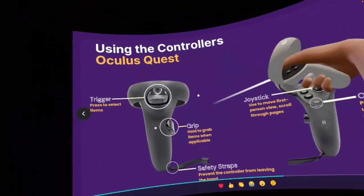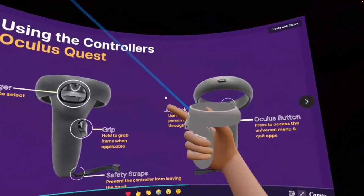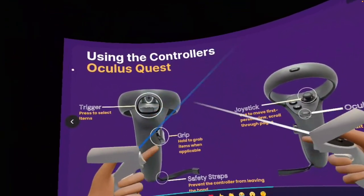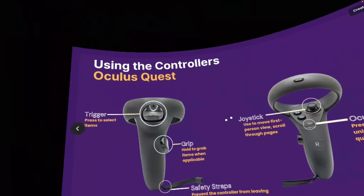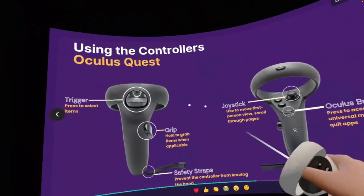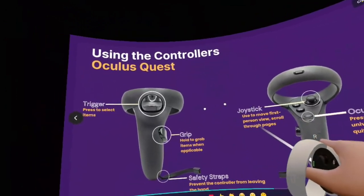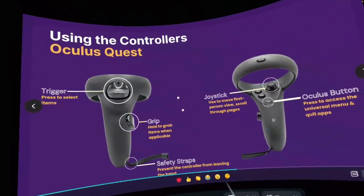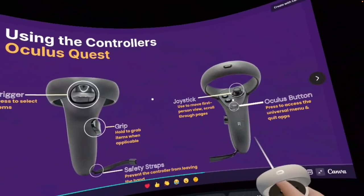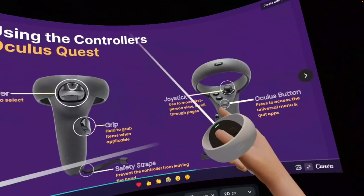So here it is in the dart photo. Here it is as a virtual representation. There's a trigger on both controllers. Basically, it acts as the left mouse button on the mouse of the computer. You press it to select, confirm menu options. Alternatively, the A button on the right controller generally serves the same purpose.